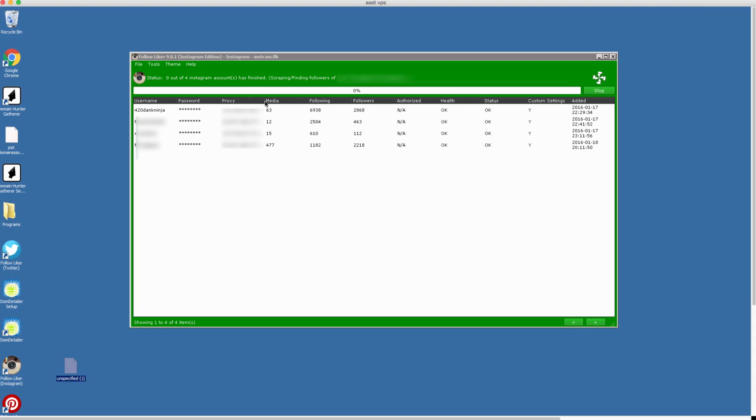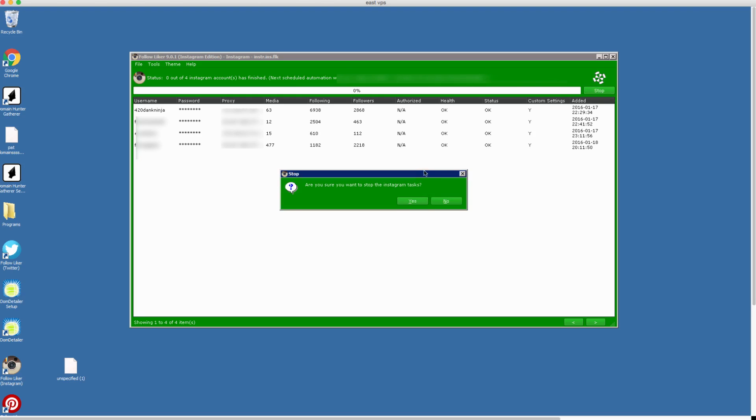But if you're running one account, then you don't need proxies. You can just run that one account. You could probably even run more, but then you're going to come into the CAPTCHA problem again. So yes, you will need some proxies if you want to do this seriously. I'm just going to stop this really quickly so we can get right into it.